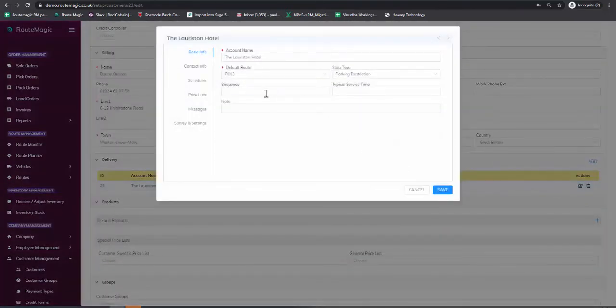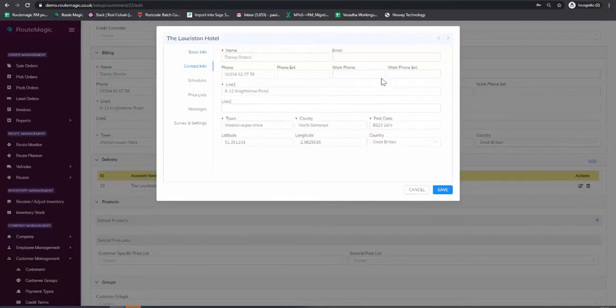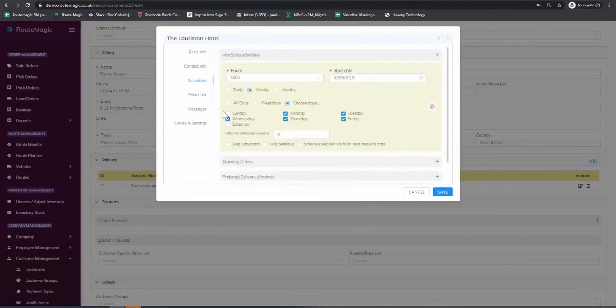So for Launceston Hotel, the default is that they're on Route 03. They're of a stop type which has parking restrictions, so our drivers have to be careful when they go there, and they are warned of that. We can see who we speak to, what the name and address details are. We can then plan our schedules.